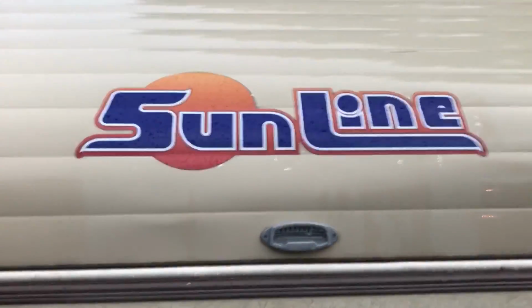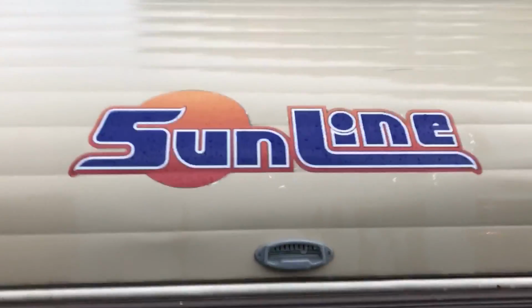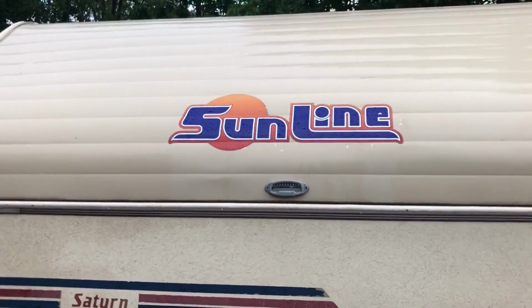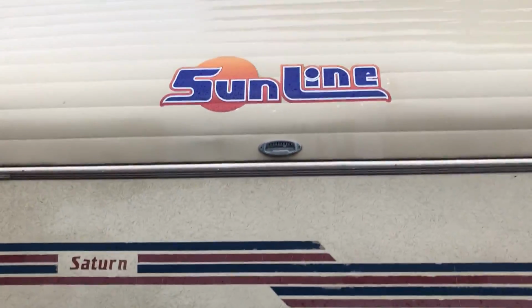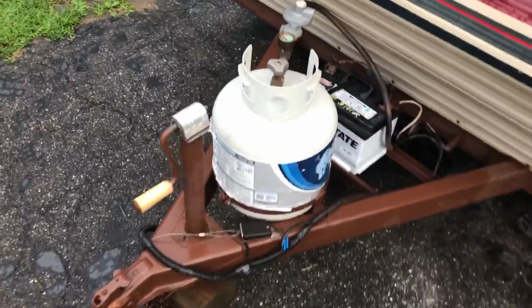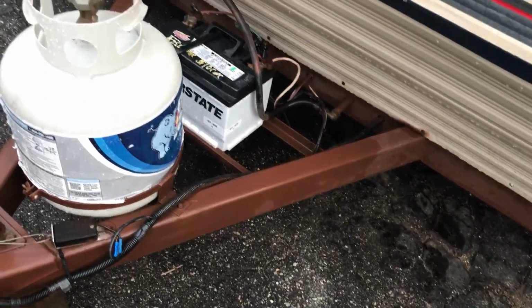And the Sunline decal I had custom made actually last year because they don't make these anymore. And I really wanted the original decal, so I put something similar to it on. The blue is a little bit lighter than the rest of it, but I wanted to keep the originality of the trailer. This is your single propane tank. The whole frame I repainted on it. It's all factory color again.